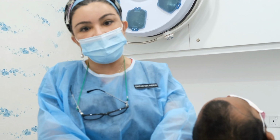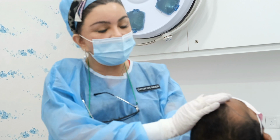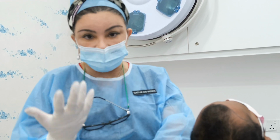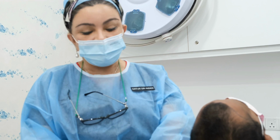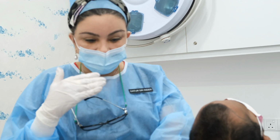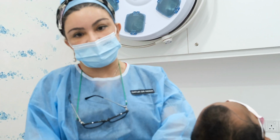bearing in mind the age of the patient. The patient is 32 years old, so we have to be very careful because we know, number one, he will still go into progressive hair loss, so we have to be very careful and advise him of a maintenance regime after this hair restoration.